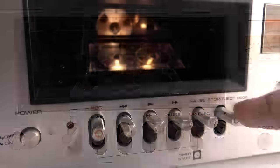So let's say I want to record something at 1 p.m. Now I set that time on the smaller dial. You can see that there's p.m. or a.m. indicated at the bottom, and each hour has six positions. So really the timer can be set with an accuracy down to approximately 10 minutes.